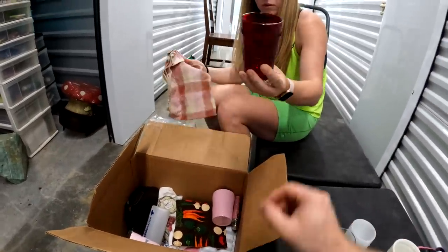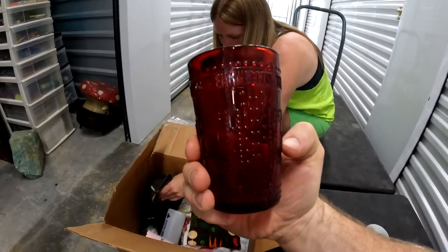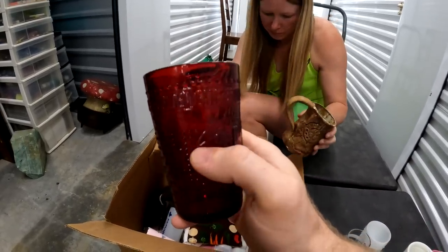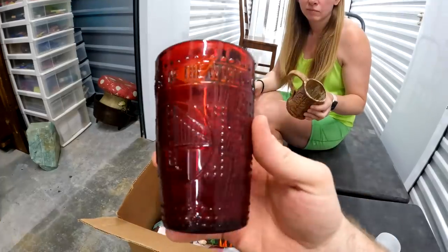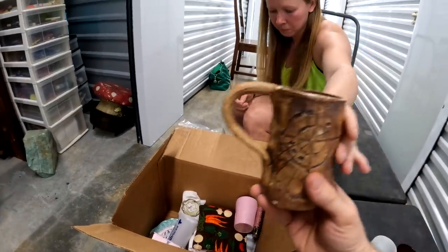Ooh, now that's beautiful. I haven't got any red. Oh, wow. Look at that. Engineering marvel of the Golden Gate Bridge. Look at that. Now, this is older. Somebody's going to love this cup. See? Wow. That's my favorite one so far.